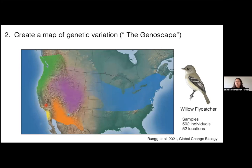And in this particular case, we generated this map using 502 individuals that were sampled from 52 different locations across the breeding range. And in order to create this beautiful map, we basically run a statistical program that analyzes differences in the distribution of genetic variants among populations, and then identifies the most likely number of discrete genetic clusters or breeding groups. So here, the black dots that you see across the US show the breeding locations where we sampled individuals of the willow flycatcher.